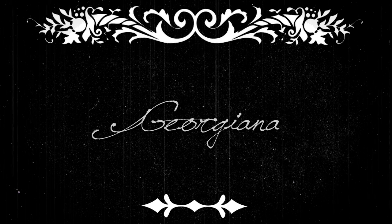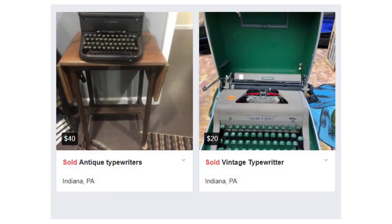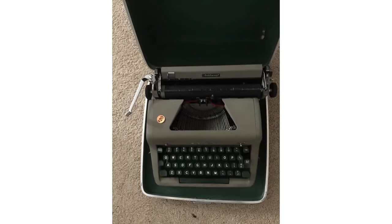So I was browsing Facebook Marketplace lazily on the afternoon of September 26th, and I see a post for a Royal typewriter. It's like 10 minutes away from my house, and it's only $20. I've got that $25 cap. I think it's time for a new typewriter. You know, it's been at least a week. And I decide to go purchase this typewriter. 30 minutes later, I have this typewriter at my house, and I realize that I'm in for a big project.